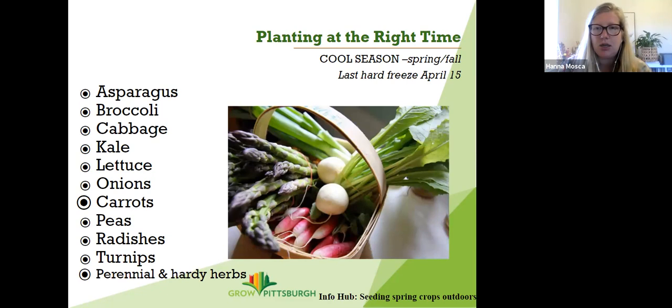So planting at the right time is super important, because otherwise it can be so heartbreaking if we plant things outside and they're not quite ready to be out there, if they're temperature sensitive, or maybe they would just be stunted if they don't die. But these are all things that are great to plant outside. Some of them right now: peas, carrots, onions, radishes, turnips, you can plant those outside now.